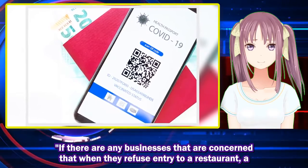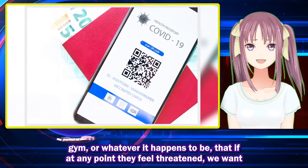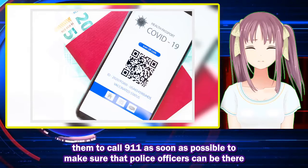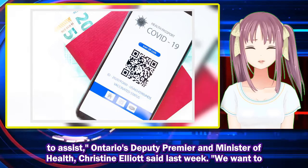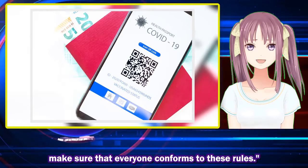"If there are any businesses that are concerned that when they refuse entry to a restaurant, a gym, or whatever it happens to be, that if at any point they feel threatened, we want them to call 911 as soon as possible to make sure that police officers can be there to assist," Ontario's Deputy Premier and Minister of Health, Christine Elliott, said last week.